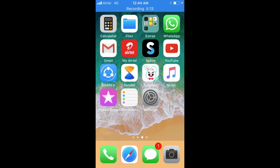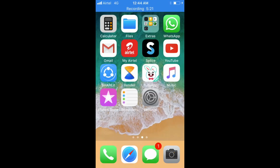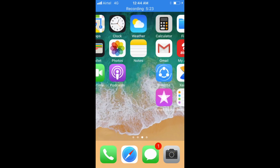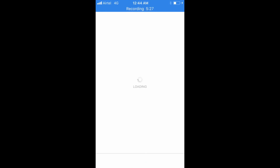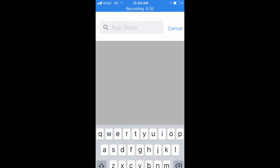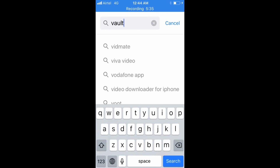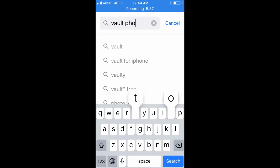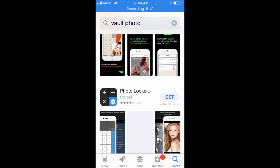All in all, this new iOS is a good effort from Apple and shows creativity. Although there might be some occasional lags and glitches because it's a beta version and that is expected. Like I have downloaded the Share It app, which is not working, and I also had to wait a lot of time and try 3-4 times to download a photo vault. But the overall experience of using iOS 11 has been good so far for me.